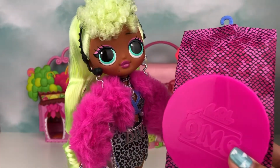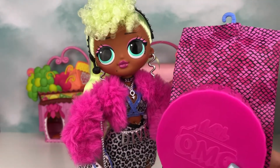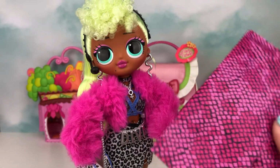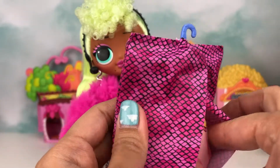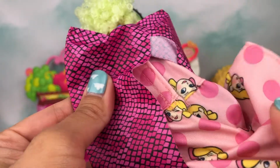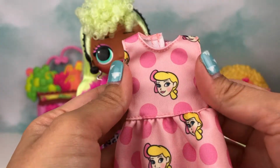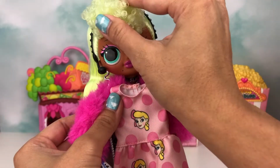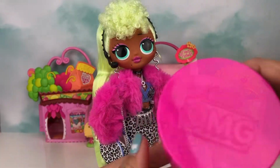And this is for Lady Diva, Big Sis. Ooh, I can't wait to see what's inside. I'm so excited. Oh, let's start with this one. Let's see what's inside. Oh, let's see, pink. It's a dress. Oh, I see Bo Peep. Oh, so cute. Oh my goodness. She is so perfect. Check this out. My bangs and her bangs match perfectly.